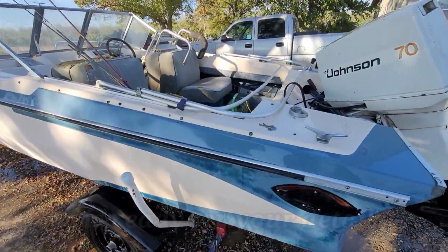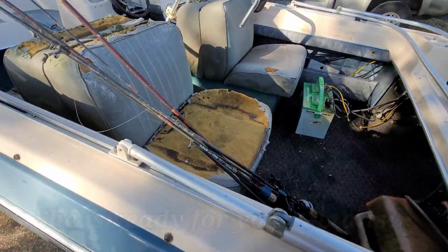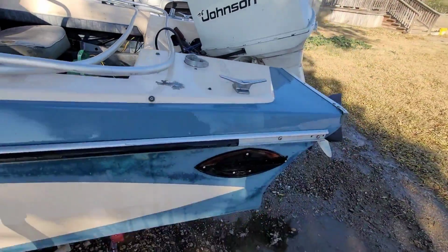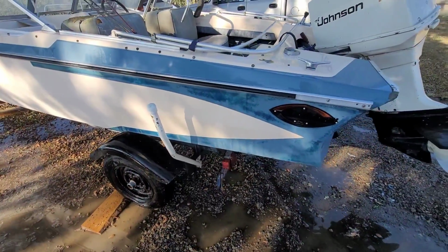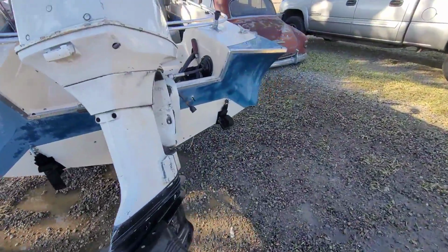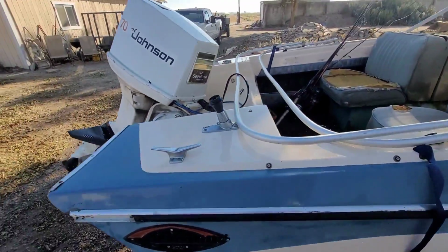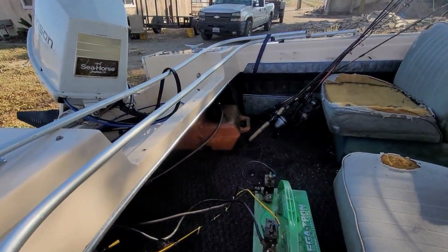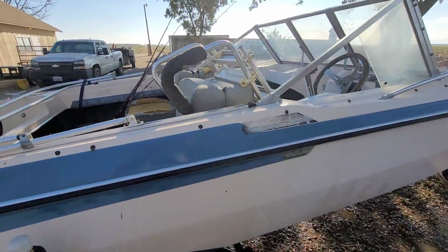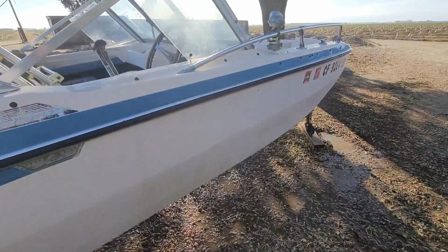There it is. Pressure washed and cleaned out. I don't know. Looks better. Definitely looks better. A little wash, maybe some camouflage. Yeah. I think camouflage is the answer.